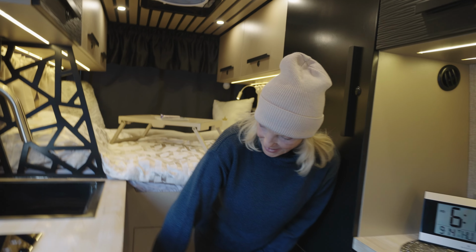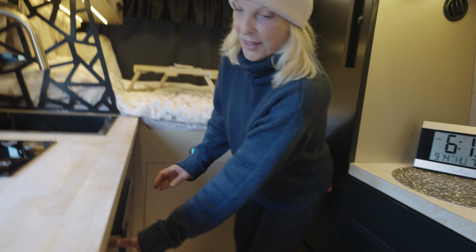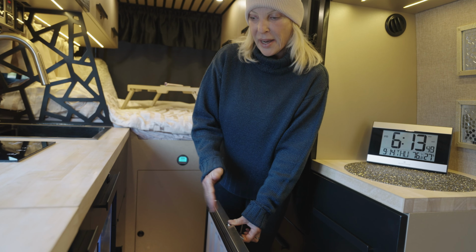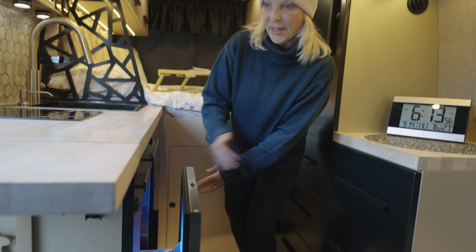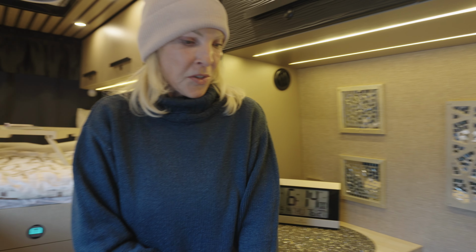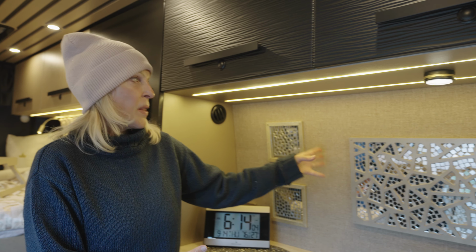And under here is the under the sink storage, and then here is the refrigerator. This is an Isotherm. And I chose the pull-out because there's just a lot of storage area in here, and when you open up the door, things don't fall out as much. And I wanted the floors to have a cooler feel because the champagne color is more cool.